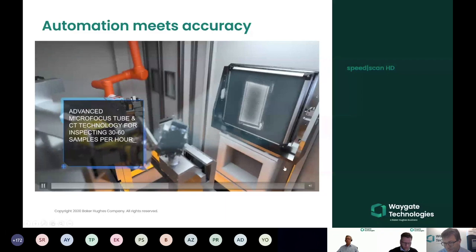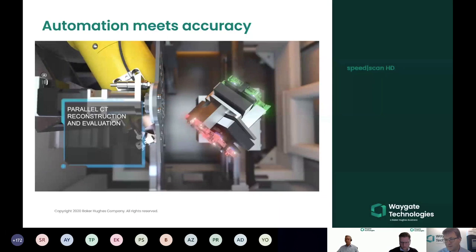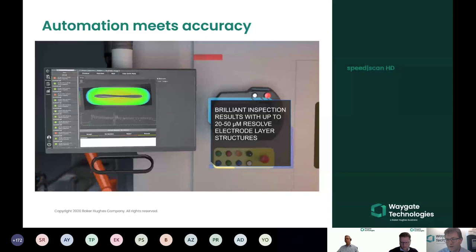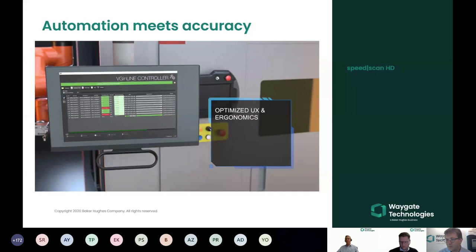which is then handled fully automatically from part identification, loading, unloading, scanning. Here you can see the system now running, unloading, and then the final pass/fail decision on the different defect types. In this case, the application would be a battery, but we have a wide range of applications which can be covered with such a system.